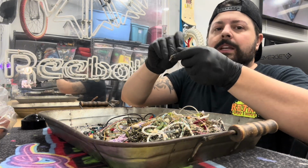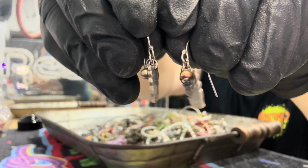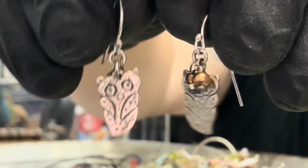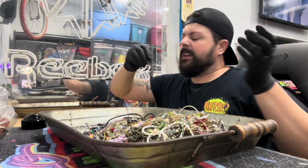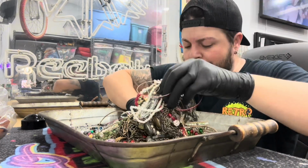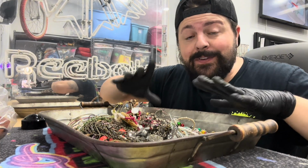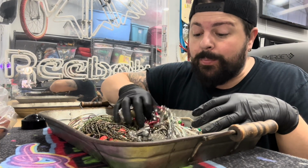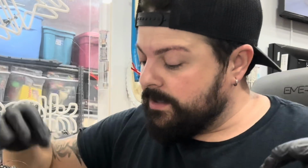Also, the second half of the owl earrings. So now that I've got both of the little owl earrings that are sterling silver, that should be a good 15-ish bucks as well to sell. Other than that, there's tons of beads, like tons of beads everywhere. And I'm still looking for that second 14 karat gold and opal earring. So I'm hoping to find that. That would make this jar chef's kiss.